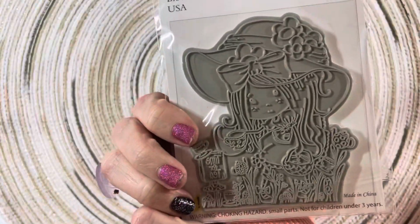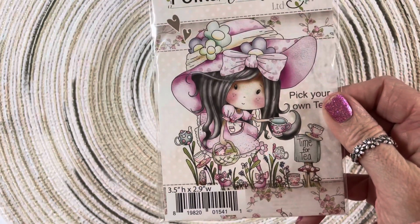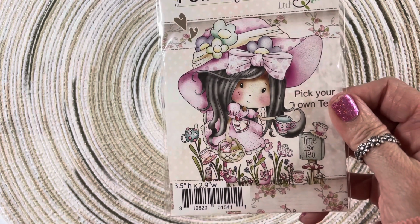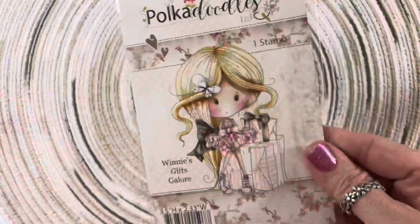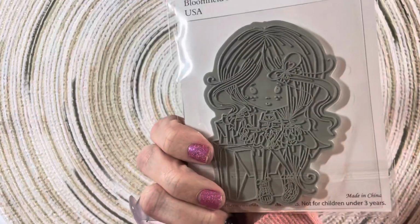Pick Your Own Tea. She's so big. This one is awesome. Isn't that cute? Look at her big, enormous hat and bow. And all the pots are the flowers. This next one is Winnie's Gifts Galore. Brand new too. Winnie's Scrummy Cupcake.